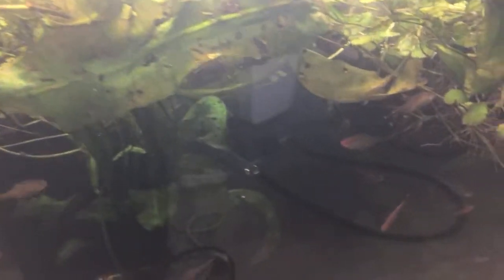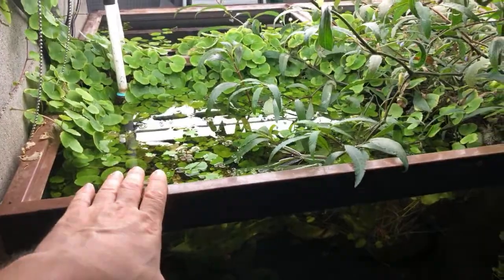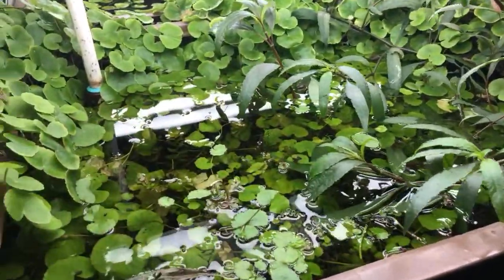Everybody's hungry right now. Look at that, rummy nose in there too, which is supposed to be a sensitive fish. But no, it's all about keeping your fish comfortable and getting a good source of food. Makes a big difference too. You see them up here trying to eat things.